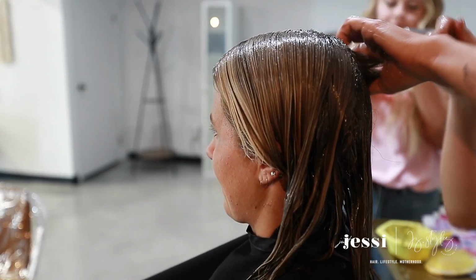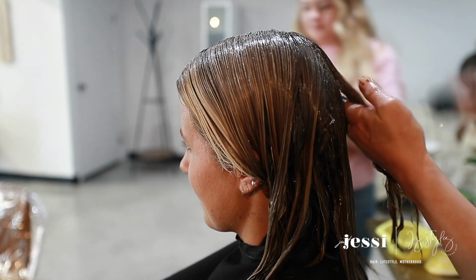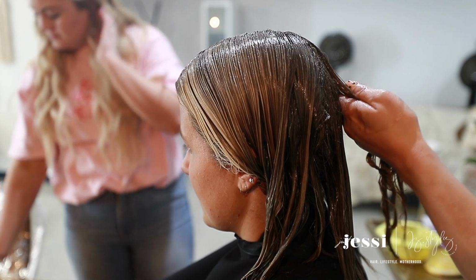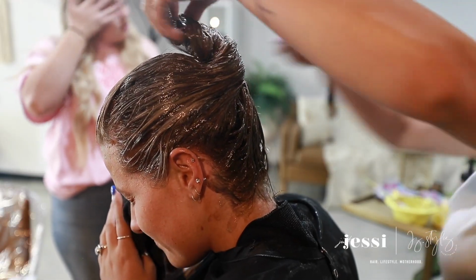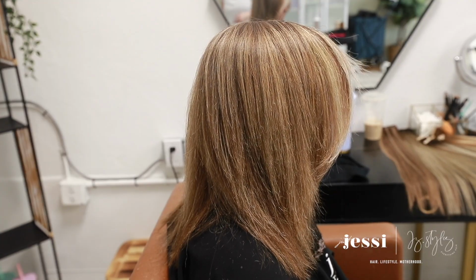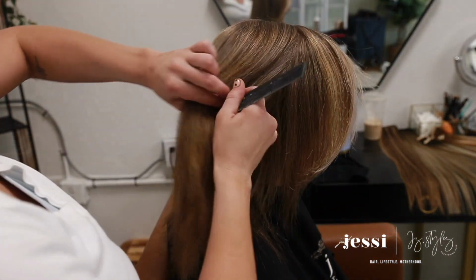And now we are applying that toner while the root is on, so I am just working the two together. And then I did leave this on about 10 to 15 minutes. I just watched it and made sure it was processing how I wanted it to, and then we rinsed. All right, you guys, you can see here that she lifted pretty well. We got a nice beigey blonde with some dimension, and I'm pretty happy with it for the first session.